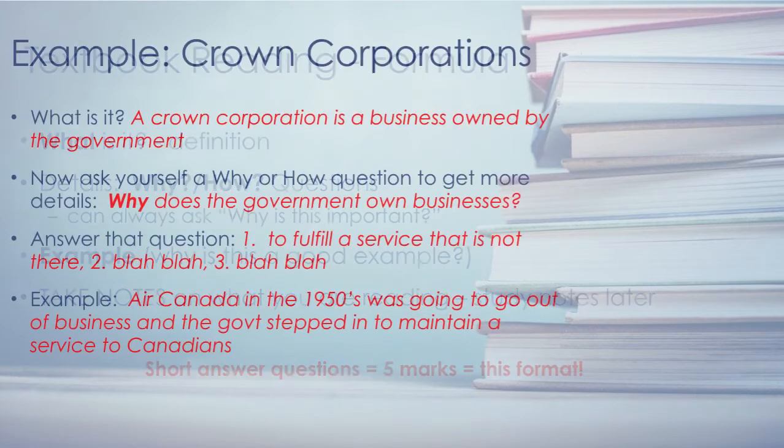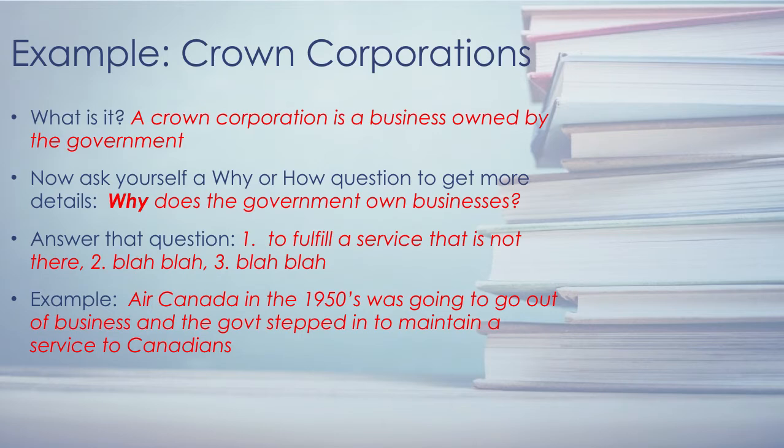I can memorize a definition, spit it back to you, and have no idea what it means. Here's an example from Introduction to Canadian Business, Admin 1016. Crown corporations. The question on the test might be, define a crown corporation and provide an example for 5 marks. So your answer would go something like this. You do start with the what. A crown corporation is a business owned by the government.